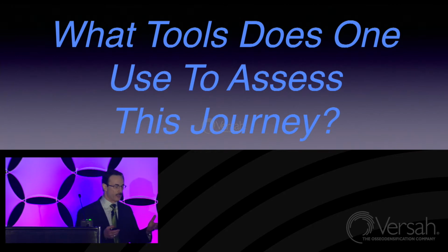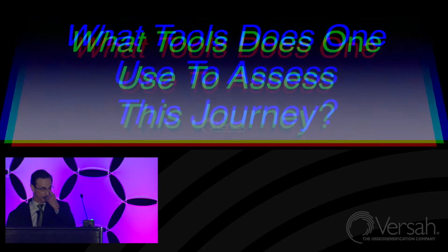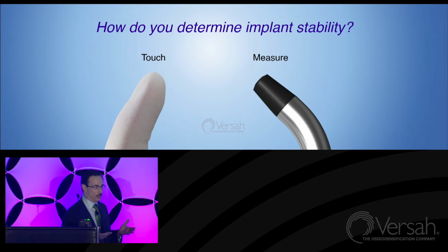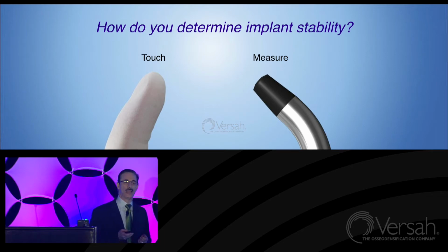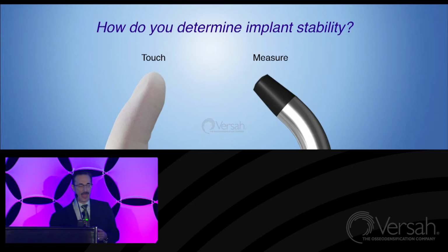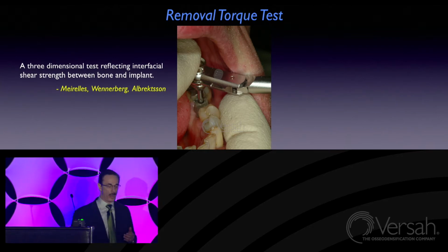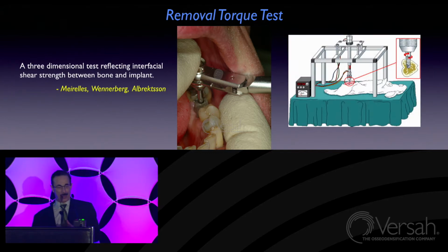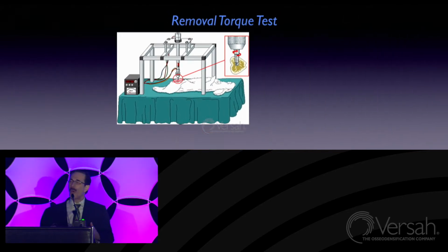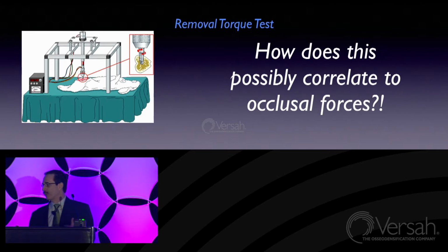So the question I ask of you in the audience is, what tools are you using to assess your journey today? Are you using touch, traditional, 2 mirror handles, reverse torque, or are you quantitatively and qualitatively measuring ISQ or RFA value? Removal torque test, in my opinion, and that of Mirels, Wennerberg, and Albrechtsen, is a 3-dimensional test reflecting interfacial shear strength between bone and implant. But I ask you, when you put these poor little animals and your patients in this test, what does this have to do with occlusal forces? This has nothing to do with occlusal forces on an implant.